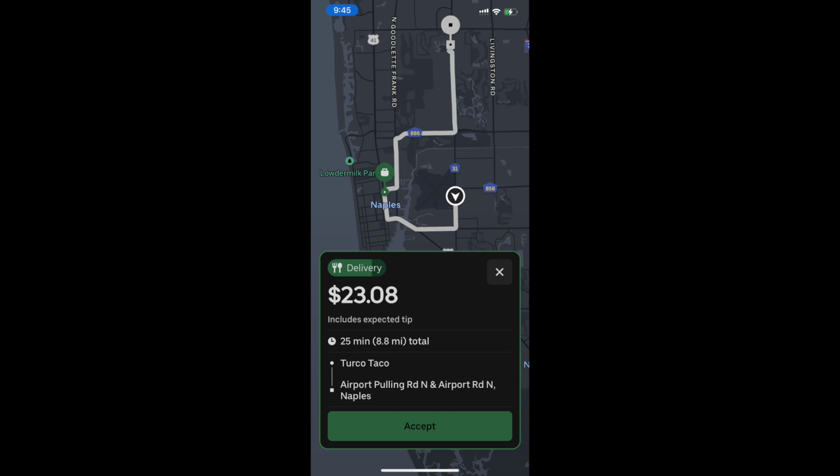We are well over 200 for the day. Those 2 orders are all dropped off. We then got this huge order for Turco Taco that I'm pretty sure is gonna be a $3 reimbursement. They actually had the order. It's a $23 for 8-mile order. I was not expecting this. They are closed, but they had the order and I'm gonna take it. Just finishing up some old business.